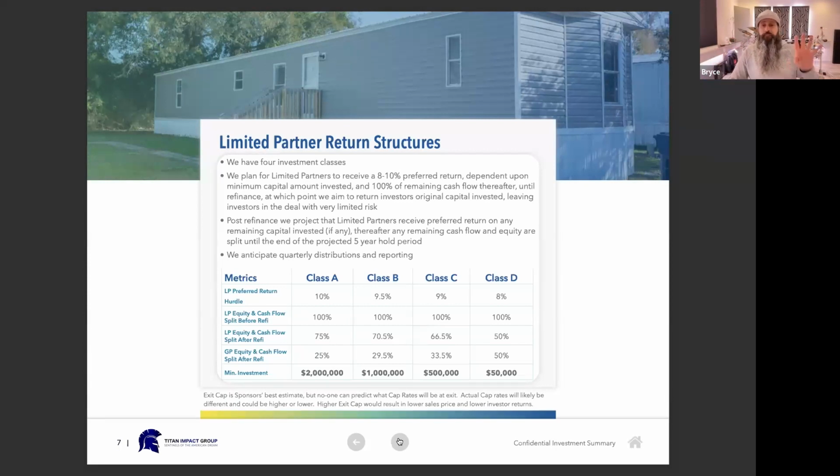So like I said, we have 4 different classes in this investment based off the minimum investment. Let's look at Class D first, because that's the lowest minimum investment. We have a minimum investment of $50,000, and investors that invest a minimum of 50 would get an 8% preferred return. Then 100% of excess cash flow goes to investors until the refinance, until we project to return original capital to investors. And then investors would get a 50% split on the cash flow and equity, and a 50% split on the proceeds at the exit as well.